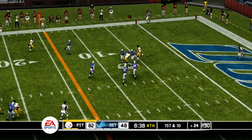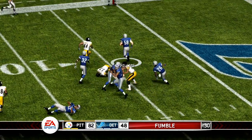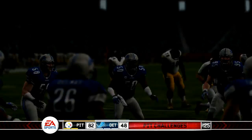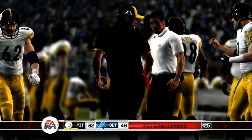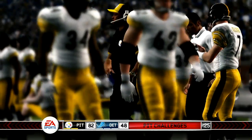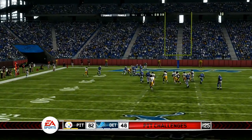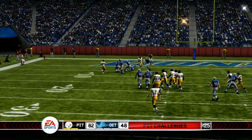Here's the pass. He makes the catch wide open. Wallace can't hang on to the ball. Phillips gets his hand on it and scoops it up. Defenses are getting so much better at learning how to strip the football and change the momentum of a game. That's something that's practiced much more today than it was 20 years ago. Coach Mike Tomlin disagrees with the call, so he's going to challenge it.